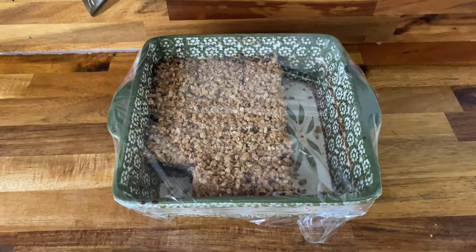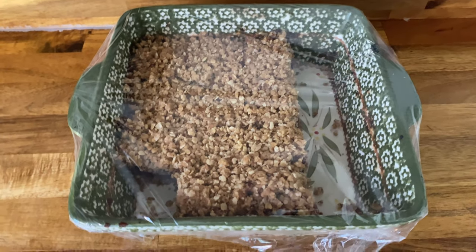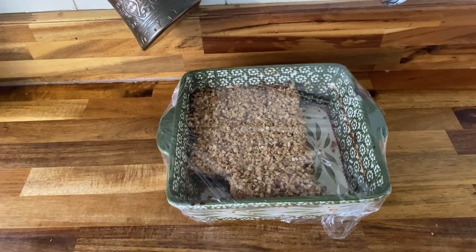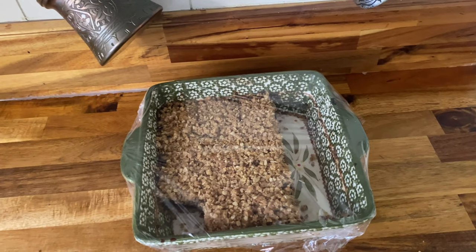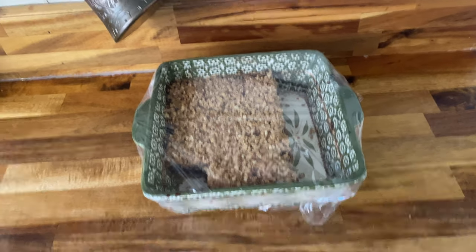But these date bars are so good. Okay, so I think we may need an intervention of some sort with these date bars. Connor's not eating them as much, but three of us are eating them now. And I think we have a problem. They are so good. All right, I am gonna grab some chicken out of the fridge. I need to clean my fridge.